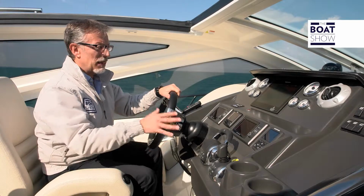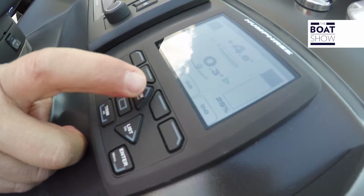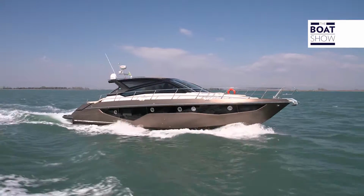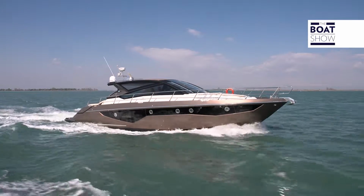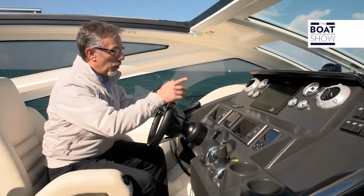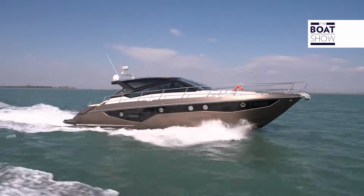Now, for example, we are in the most critical phase of navigation, the entrance into planing. I lowered a bit the interceptors and the angle of incidence is correct. This Cranchi 60 ST is planing already at 11.5 knots, but what is surprising is its acceleration.